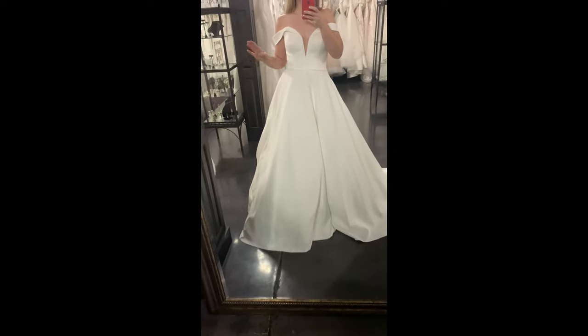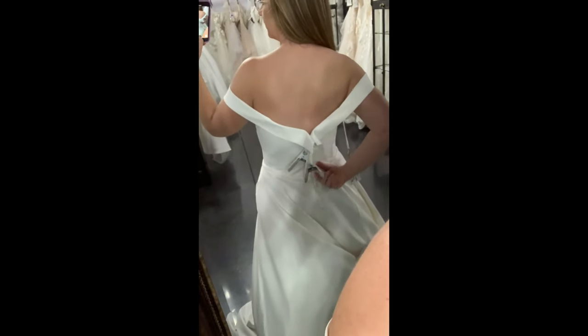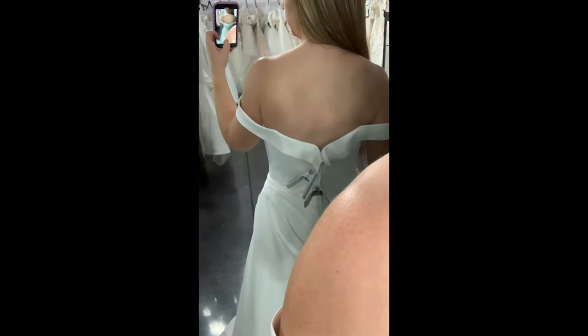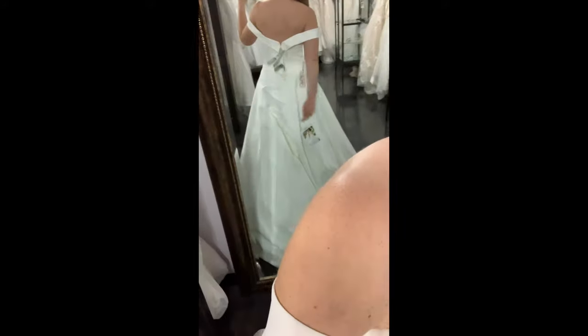So again, this is a bridal, I think it's a 14, so it's definitely big on me, but I just wanted you to see the back, how it cuffs on the back as well, the little fold here. And I'm gonna break our mirror. I just love how that little detail, and then look at the buttons, hopefully you can see them all the way down.